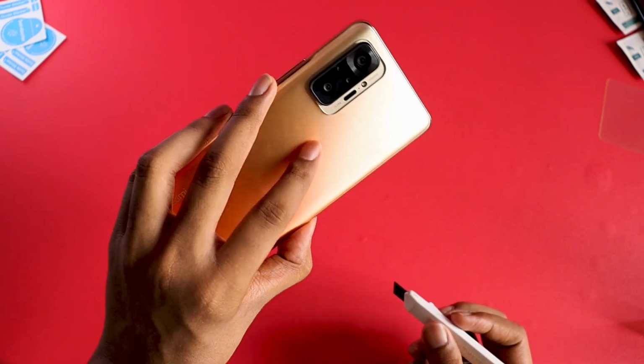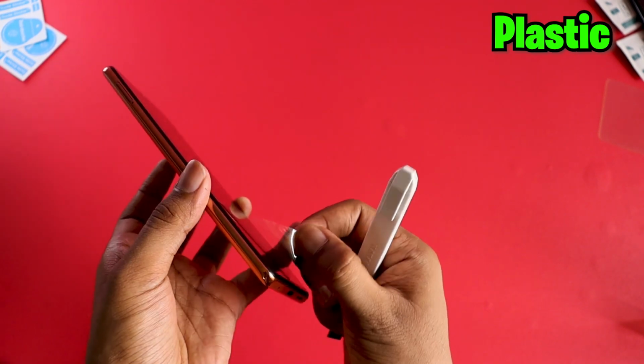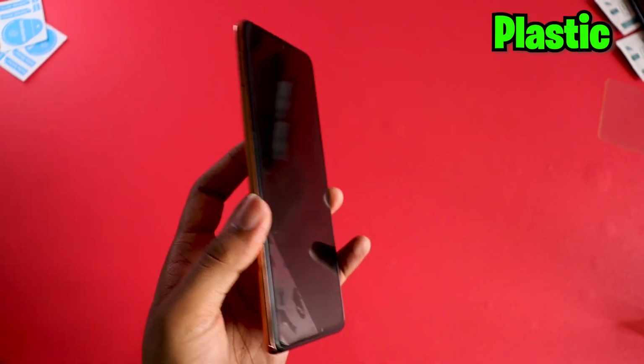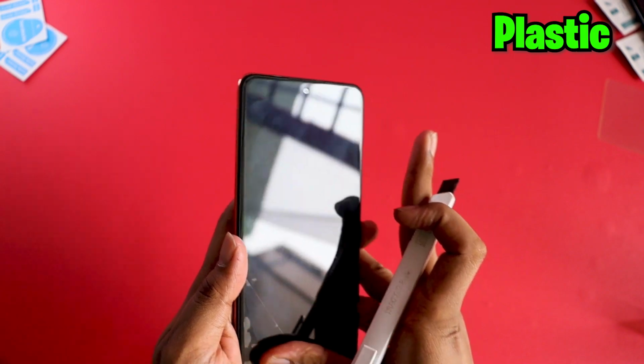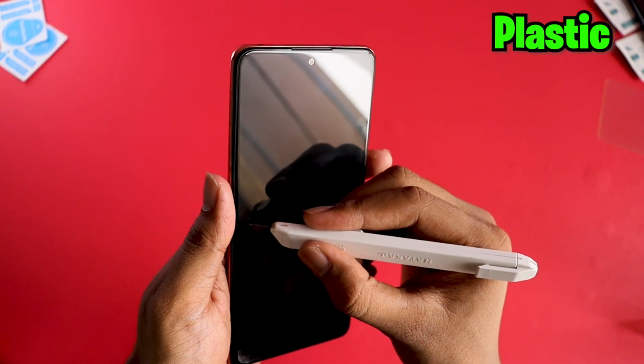So for the first, I have this Redmi Note 10 Pro, which has a normal plastic screen protector on it. I don't have any hopes with it, but maybe I will be surprised, you don't know. So let me make an A on it.